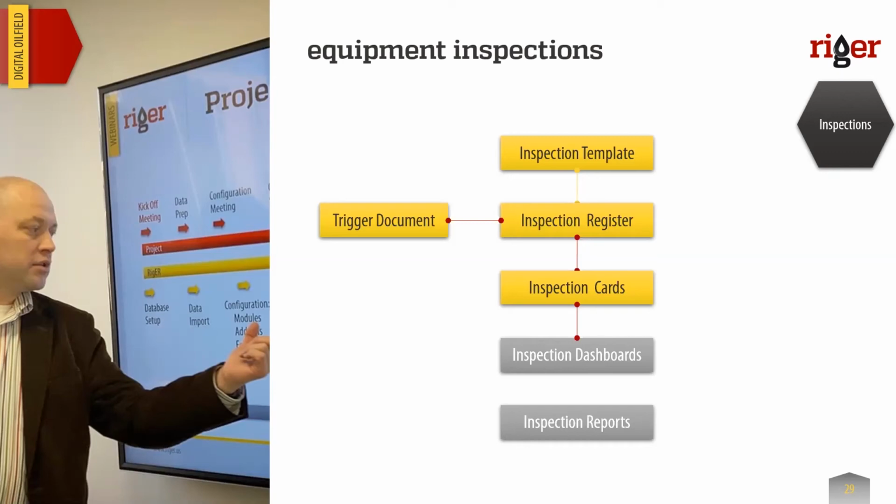And the good thing about the inspection template is that you can build your own template by yourself. So it looks like a checklist which the user can set up by themselves. And definitely you can see all the inspections in the inspection dashboard and inspection reports.